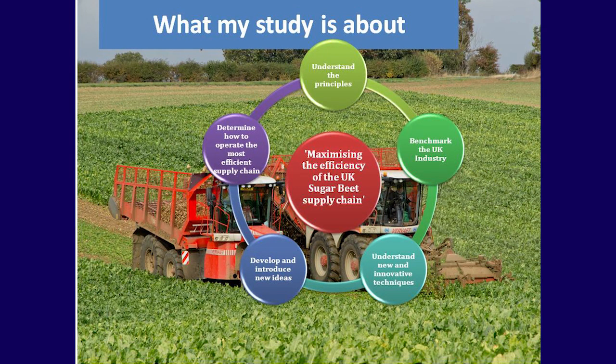So during the last 24 months, and to justify to British Sugar what I have actually been doing, my travel has been based on 5 key areas. Understanding the principles of an efficient sugar beet and cane supply chain from field to factory. It's also about benchmarking the UK industry against other sugar beet and cane growing countries to see how we fare as an industry. It's about understanding new techniques which are used in these countries and what we can adopt from them. It's also about developing and introducing these ideas into the UK supply chain, with the aim of trying to determine how to operate the most efficient supply chain from field to processing site for the UK industry.